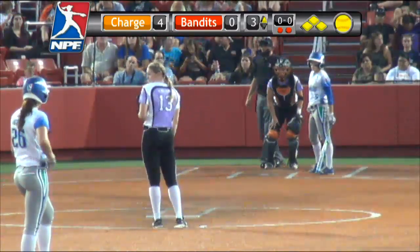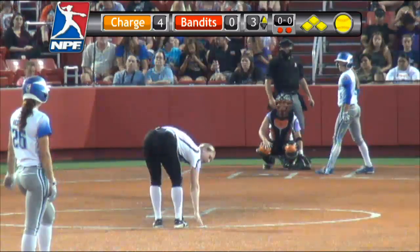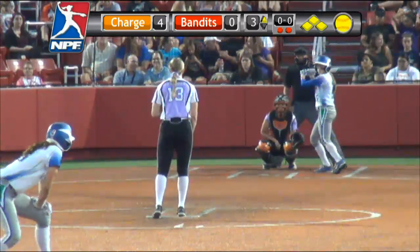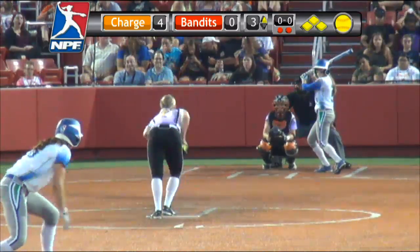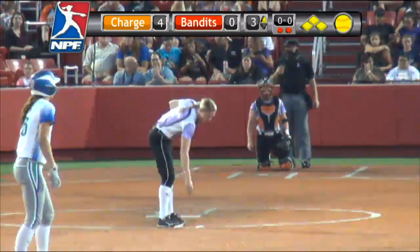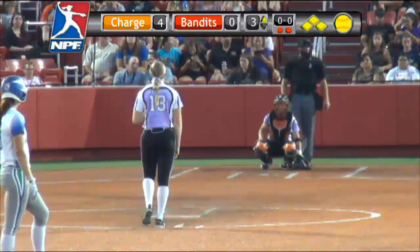Bandits are in a little bit of trouble with this inning, also throughout that game, especially at 5-0 with Lauren Hager pitching the masterpiece she's pitching so far. The more runs you give Lauren Hager, the more her confidence is going to grow. So Renata Davis, who's reached base both times tonight, will stand in. Nice let up there by Waldrop for strike 1. Waldrop's doing a great job at dropping those pitches in.